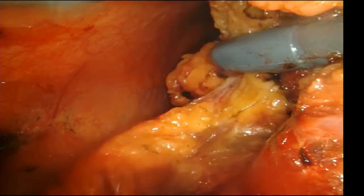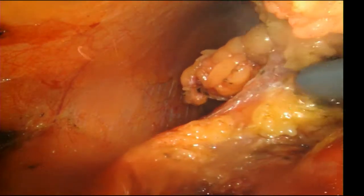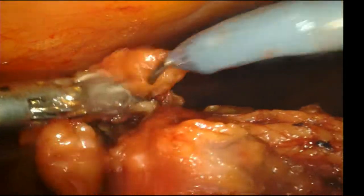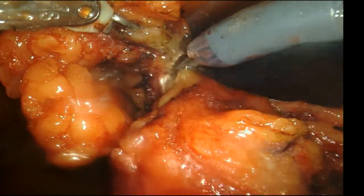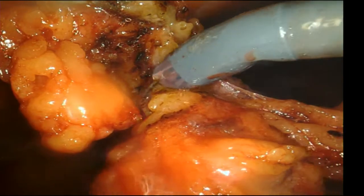And when you were talking about port placement, Ronnie, I agree with you. I didn't really adopt the straight line configuration. I still kind of followed the similar pattern to the Si. Sometimes I may put the ports a little bit closer, but they're certainly not always in a straight line. And like you do, the camera port medial, I like that too, near the umbilicus or at the umbilicus itself.